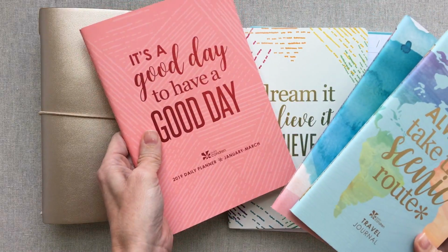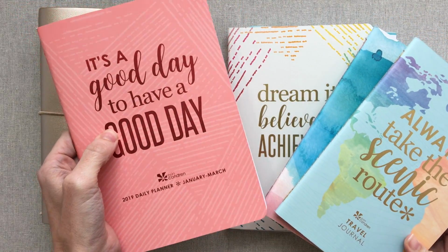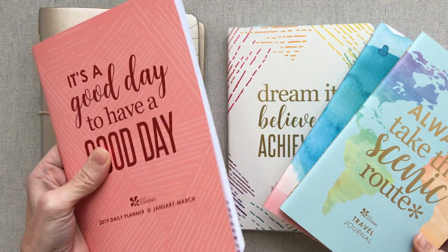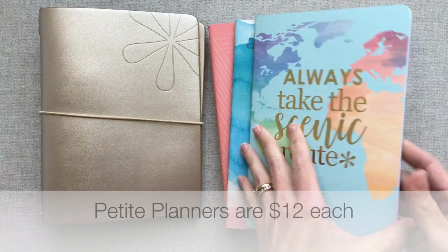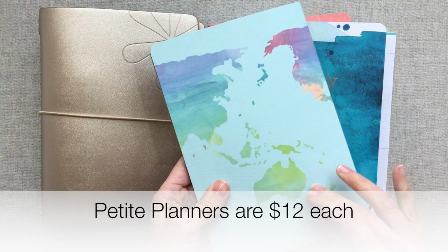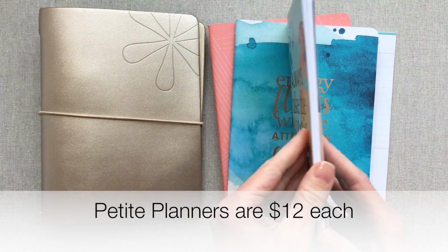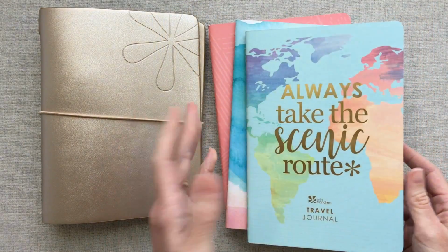The daily planner they're offering right now, if you buy the 4 quarters all together, instead of $12 each, you can get them for $10 each for $40 for the bundle. So that's a good option. But at $12 each, I actually think these are a great price. They are affordable. They make a great journal for yourself or a fun gift for someone else.